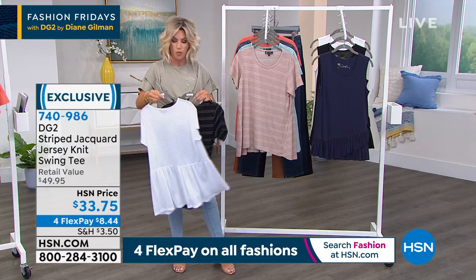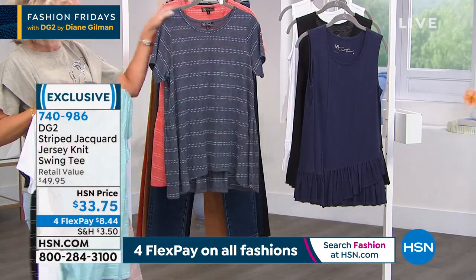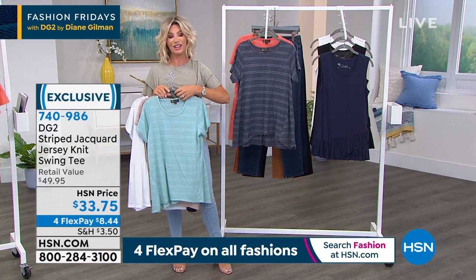It moves gorgeously. So white, black, here it is in that khaki. We do have it for you in the beautiful seafoam. Here it is in the navy. And then we do have it in the coral, ladies. It's on 4 credit card payments, less than $9 to get it home.